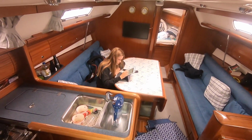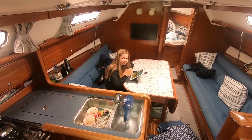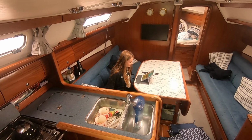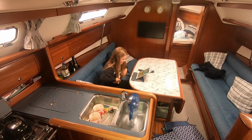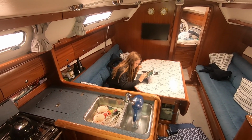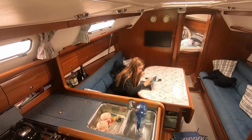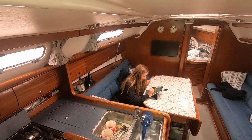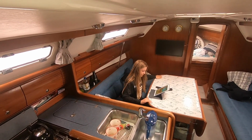Just in case anybody's wondering what happens to the tween when it starts getting a bit rough outside. She comes in, she plays games on her iPad. Catherine's really lucky, she doesn't really feel very sick unless she's hungry. So as long as she keeps eating, she can stay down here pretty much as long as she wants. And often is asleep down here, so she goes into our room in the front. She sleeps in there.